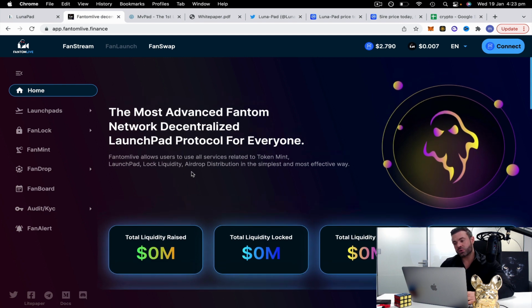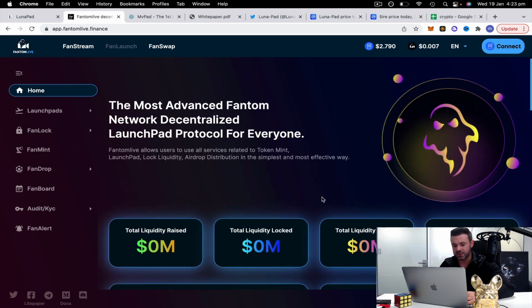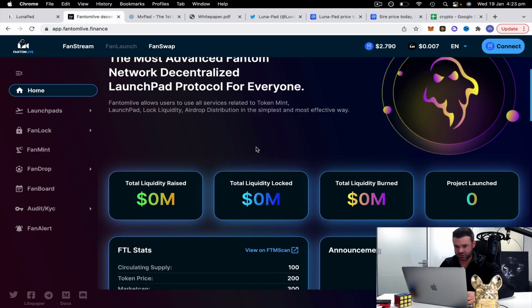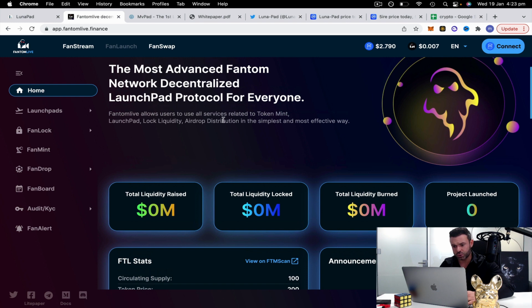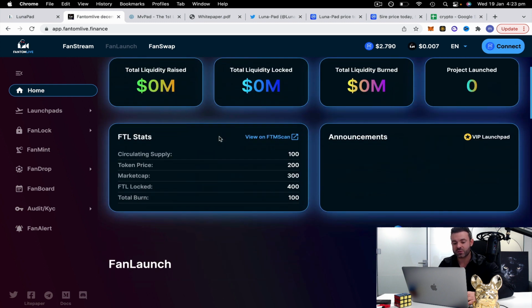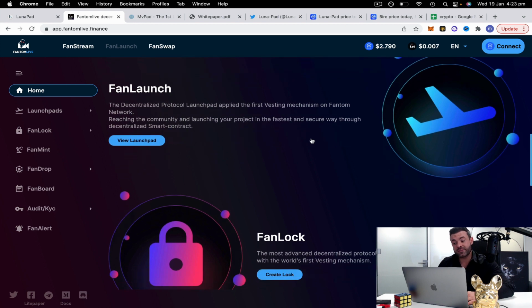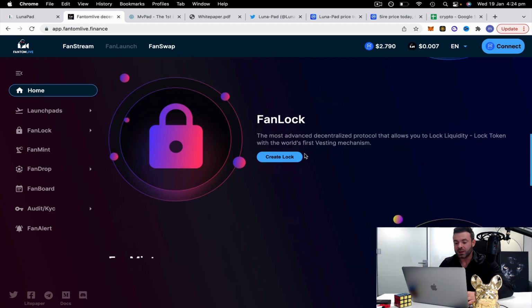This is cool though. I do like this. This is on the Phantom chain. I'm gonna assume Phantom wallet because I had to connect my Phantom wallet. I think it said liquidity raised, liquidity locked. So this is gonna be a Phantom allows users to use all services related to token mint, Launchpad, lock liquidity, airdrop distribution, simplest and most efficient way. Launchpad protocol for everyone. This is probably a Launchpad going to be on the Phantom network. Yes. So that is cool.